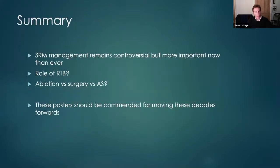So to summarise, small renal mass management remains controversial, but is perhaps now more important than ever, with an increasing diagnosis of small renal masses and the impact of COVID-19. The role of renal tumour biopsy is still being defined. There is a need for more research to determine the safety and effectiveness of treatment options for small renal masses, which all have valid roles. So the posters in this session should be commended for moving these debates forwards. I'd now like to hand you over to David Thomas, who will chair the remainder of this session.